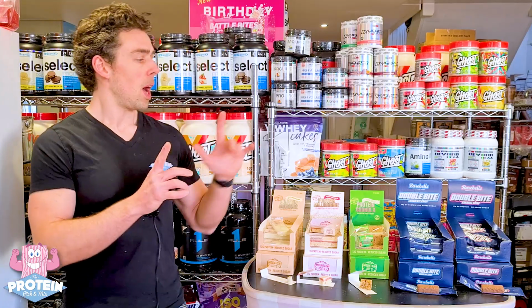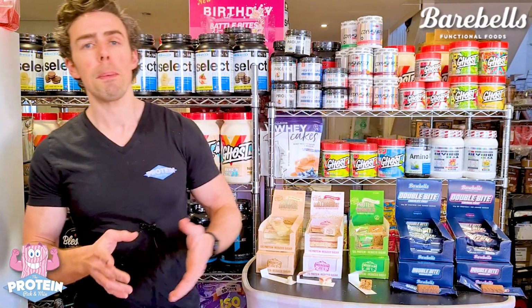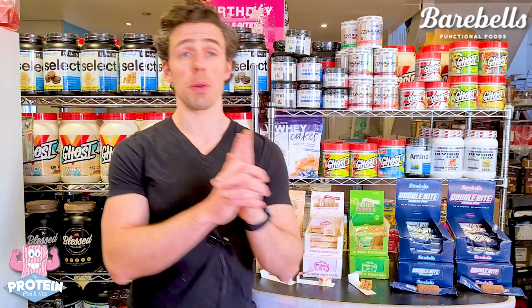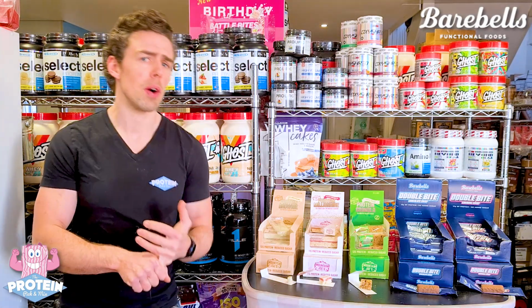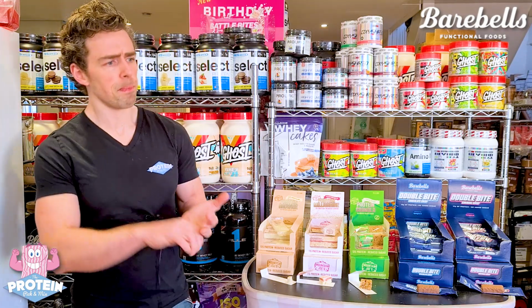Very cool. Okay, Barebells then. It's not like I can move this table over, but I'll reach over. Barebells bars. Something we've done in the mix since they're available a bit. I mean, we chased them even before this, but I think 2017 was when we first got our hands on them. Maybe it's 2018, but I want to say 2017.